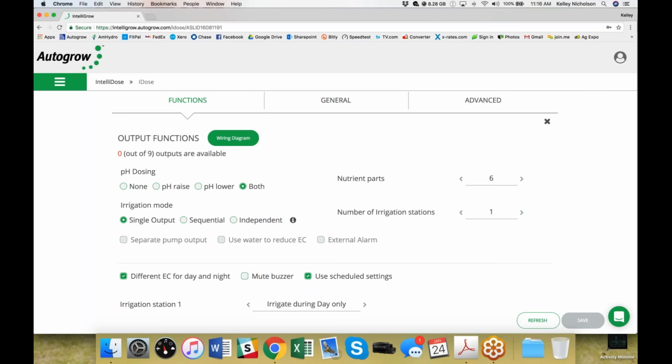Other people want to use the irrigation stations. So you have up to 4 irrigation stations that you can use, which of course, if you can do the math, if you did 4 irrigation stations, you would have 5 outputs for nutrients, pH, and additives. So I've set this up today to do both pH up and down, to do a 6-part nutrient blend and 1 irrigation station. As you can see, because I've got pH up and down, it will only allow me to do 6 nutrients.